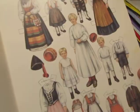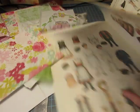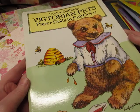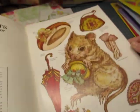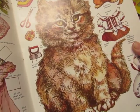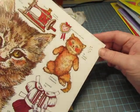Russian, Norwegian. So, they're fun ones. This one I picked out. I used to order a lot of these from the Dover catalog. Evelyn Gathing's Victorian Pets paper dolls. So they're just large furry animals with Victorian style clothes. Look at the cat. And he has a little doll. She has a little doll. They're adorable.